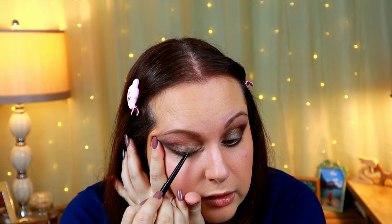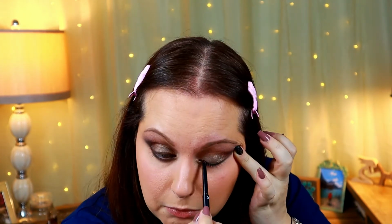And I'm just going to line the top part of my lid and do a little bit of a wing, but nothing crazy. Looking pretty good, if I do say so myself. Again, it is a little more dark and dramatic than I was thinking I would go today, but that's all right. Now we're gonna do some mascara, and then we're gonna do some lashes.